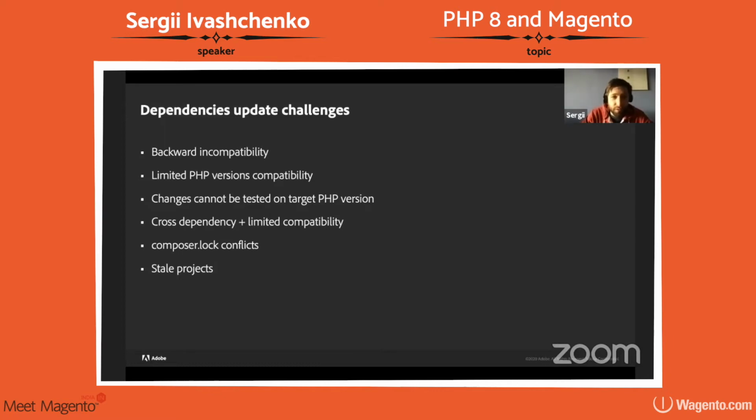One big challenge is the cross-dependency. While our project has some dependencies, our dependencies also depend on other packages, and sometimes on the same packages we depend on. And that brings challenges to the task decomposition. First of all, it becomes harder to update dependencies one by one. It introduces some sequence, so we cannot start on specific updates until other dependency updates are done. And this is combined with limited compatibility, which may be a big challenge: limited compatibility of these cross-dependent projects between each other and PHP versions as well.